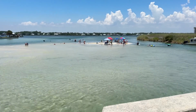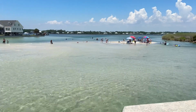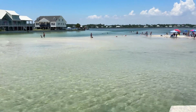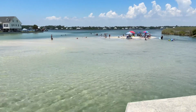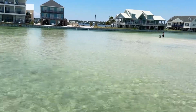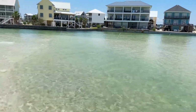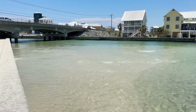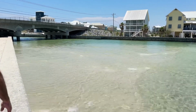This is the cut, or the pass that goes into Little Lagoon in Gulf Shores. Look how gorgeous it is. I did not know that it could get this pretty. It flows out to the beach. We're about to walk under the bridge, but man, I wish I brought my kayaks. This looks like so much fun.